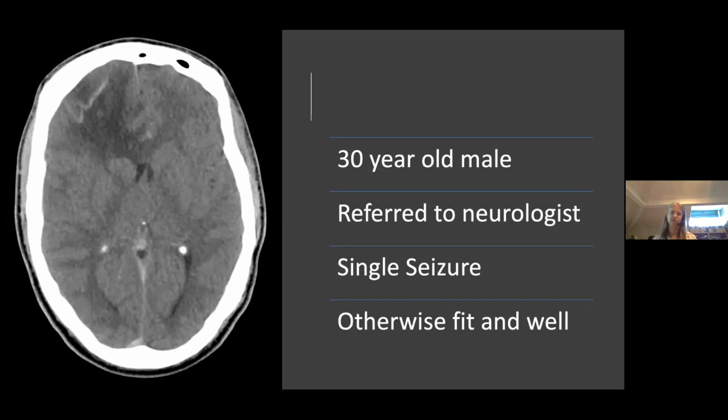So this is a 30-year-old male. He had a single seizure, just one fit, and was referred to the neurologist, because the neurologist thought there was a low likelihood with just one episode of seizure. He had a CT scan. This was a CT scan that was first on the list. I think it was done at about 8:30 in the morning. And I was walking into the department and they said, there's something on the scan.